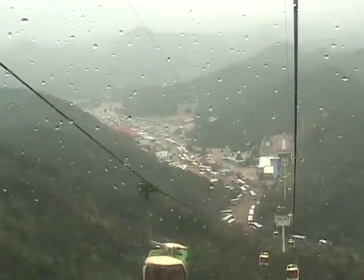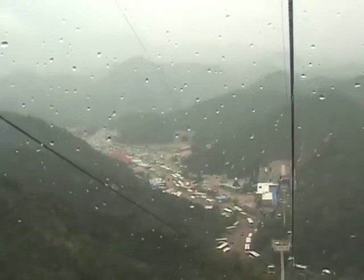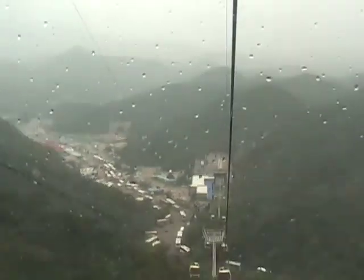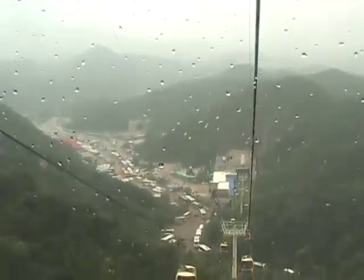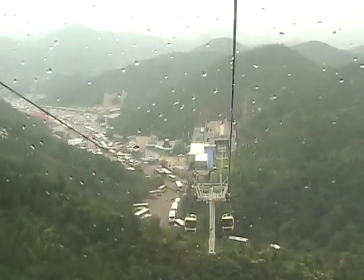Hold that for a sec. This is Great Wall. Isn't it amazing? Isn't it amazing? You can search it on Wikipedia. And you can get more information about the Great Wall.